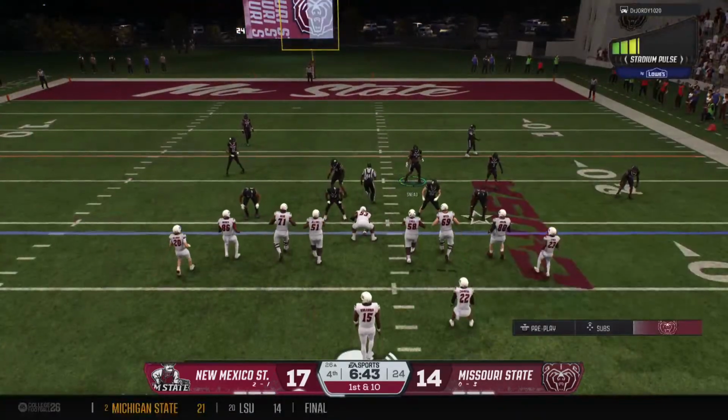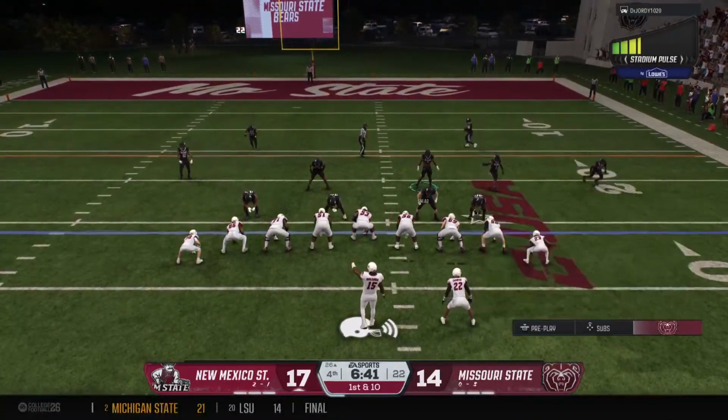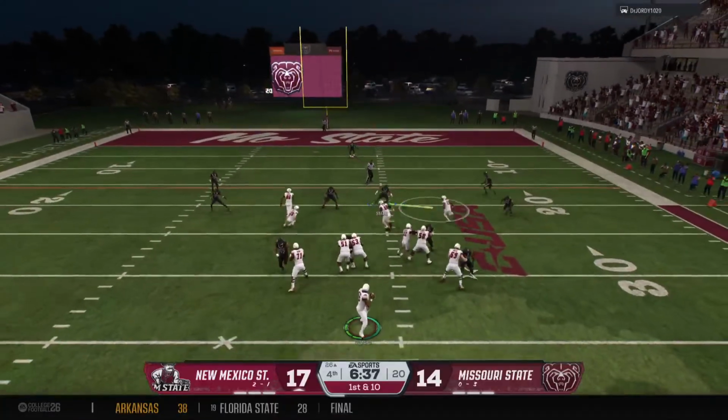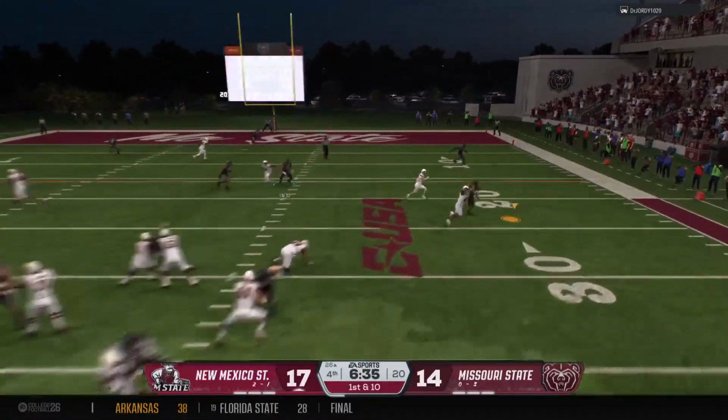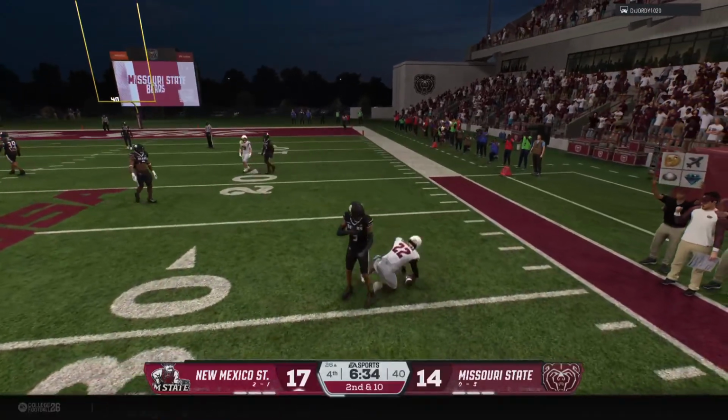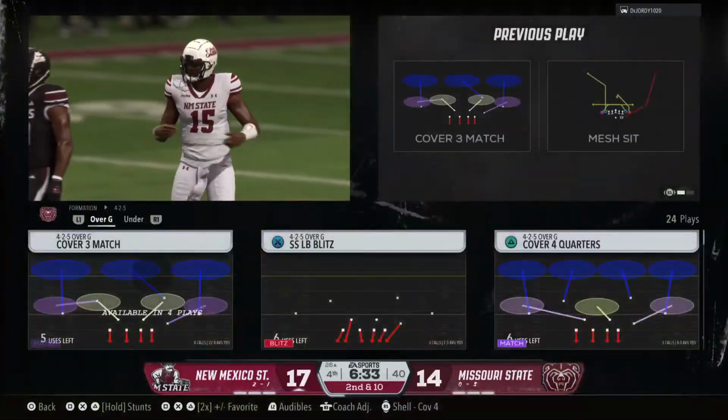This New Mexico State offense is pushing all the right buttons. Looking downfield on first down. With the catch, it's Shabera. And this one will be stopped for no gain.